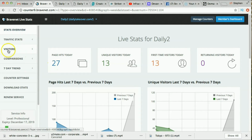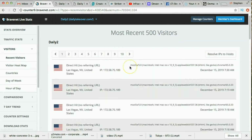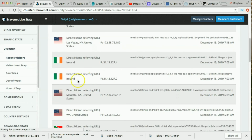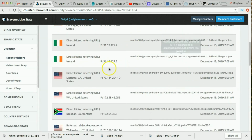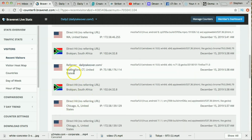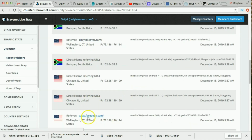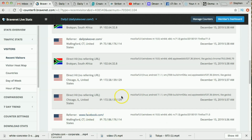And then when we click on visitors right here, I click on recent visitors, and you can see that my visitors are coming in. It's telling me what country they're coming from. It tells me the city and state and country and IP address that they're coming from. You can see all my visitors right here. We got Chicago, Wallingford, Connecticut, Washington, Chicago, Illinois. Looks like somebody came from Facebook right here from Connecticut. You see that? And it's showing me the time that my visitors also hit my website.